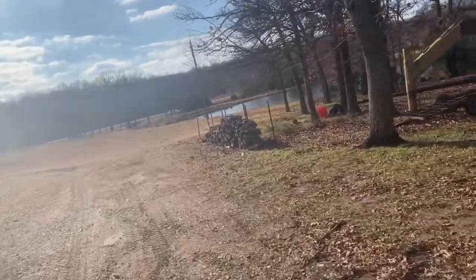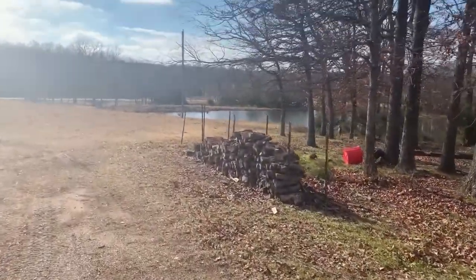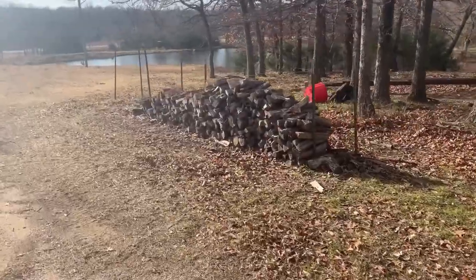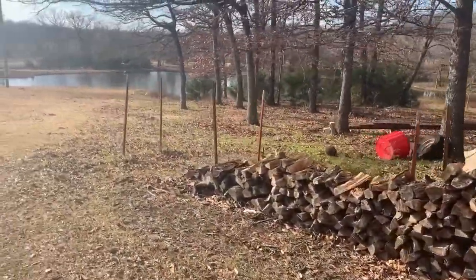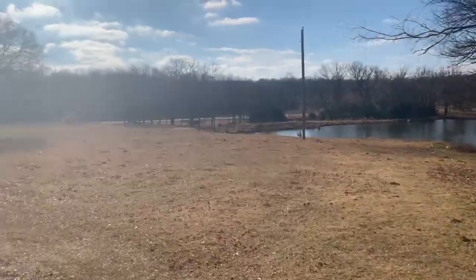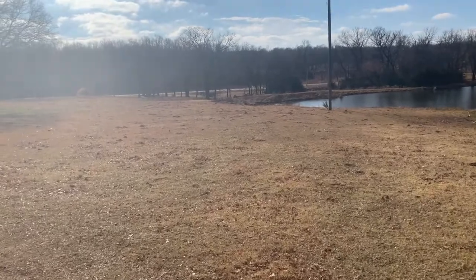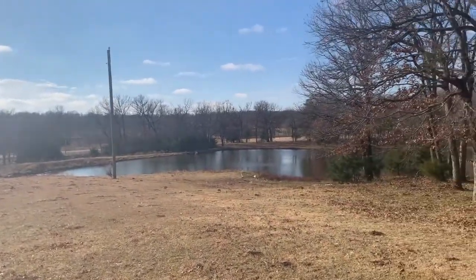I hear somebody shooting off in the distance. No telling who that is. Probably my brother-in-law. He lives down the road. As you can tell, our wood supply is dwindling. That's something we need to do here in the near future, is fall a few trees and cut them up and split into some firewood.